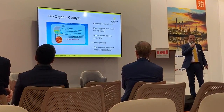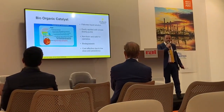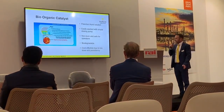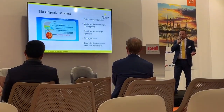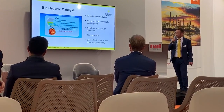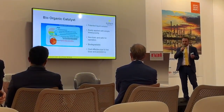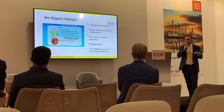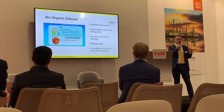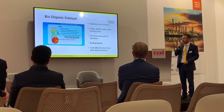So we introduced the bio-organic catalyst to the customer. This is a liquid formulation. It's easily applied with just a simple dosing pump. It's non-toxic and safe for operators, so again, it's got a good cost profile in terms of hazard. It's biodegradable, it's green technology, it's cost effective because of the very low dosages that you use, and it's very persistent in the system. So it's used anywhere where there's a high organic loading on the system, and this was the perfect match for the technology.